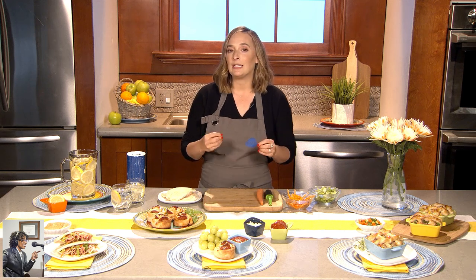Another great recipe I'm obsessed with are these pepperoni rolls. It is literally pizza in the form of a roll with pepperoni and cheese. You roll it up with some dough, slice it into pinwheels, and you can dunk it in marinara sauce. You can dunk it in pesto, whatever your heart desires.